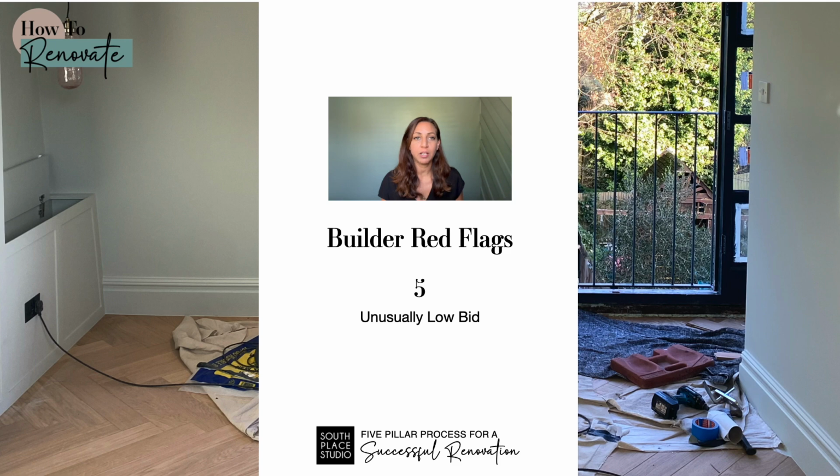And then, as you can imagine, all of these things put together can lead to poor workmanship, an unsatisfactory end to your project, and possibly even disputes as well. So red flag number 5, if there's an unusually low bid, really investigate it and try and communicate with the builder, if you're still interested in using them, perhaps exactly why their bid has come in so low, and ask them questions about their materials.